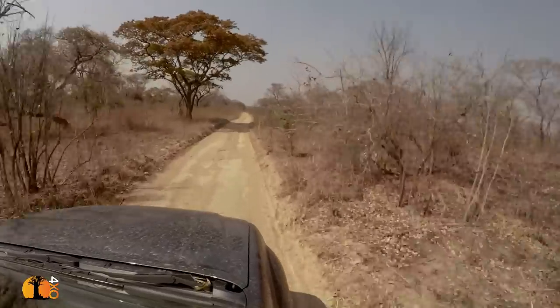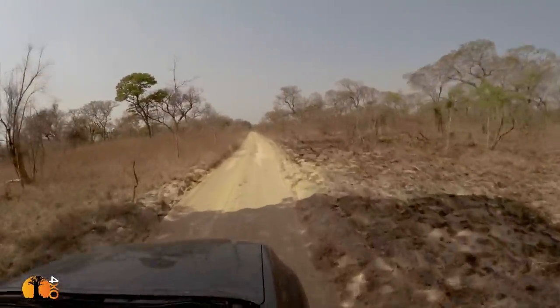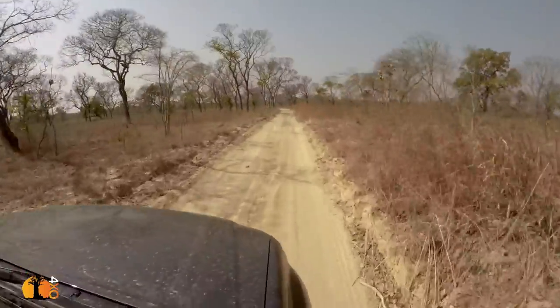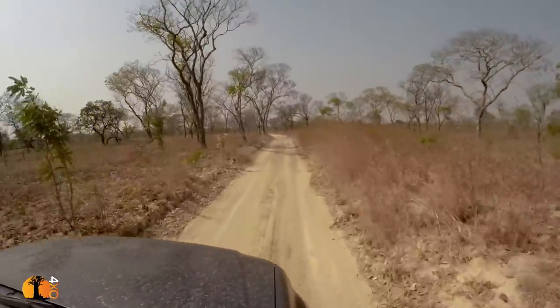Right after refreshing our supplies, we're back in the Kafue National Park. We're heading north. Now, the main road that travels through Kafue is open to all traffic. You sign in, you sign out, no problem. When you then leave the road, you're entering the park proper and they charge you. In our case, they charged us for foreign vehicle, foreigners, and camping.